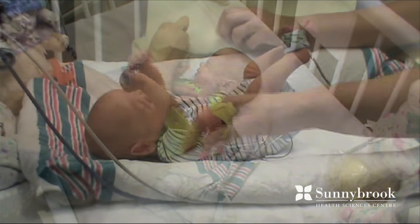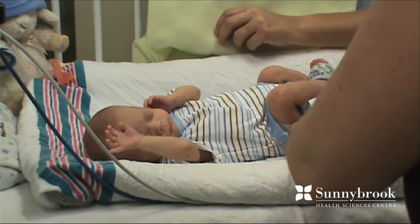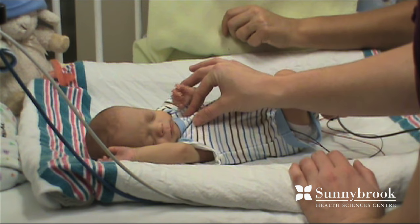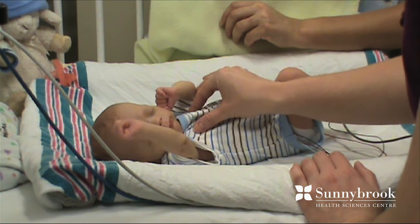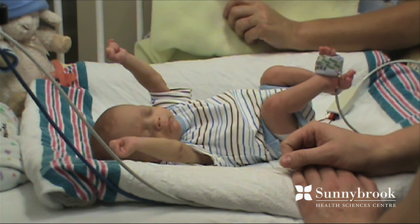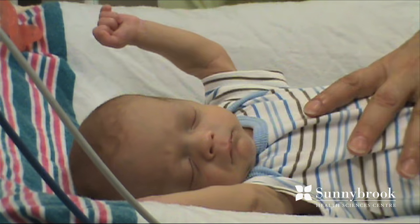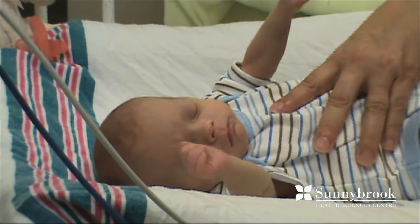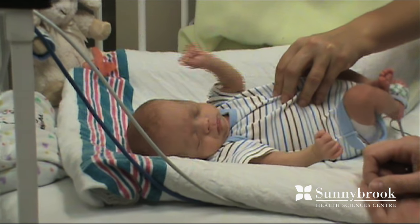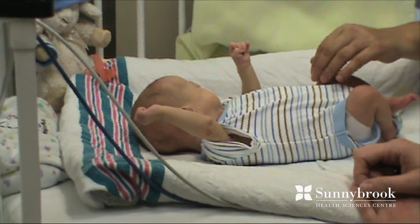The other thing that we need to begin to do is help him strengthen his abdominal muscles and his shoulder girdle muscles, particularly his pec muscles. One way you can do this is gently put your fingers on his upper chest and squeeze those fingers together. This will activate the pectoralis muscles. For the abdominals, put your fingers on his tummy, spread your fingers out and squeeze them gently together, and that will activate his tummy muscles. You'll see his legs pull up into flexion and he'll bend forward.